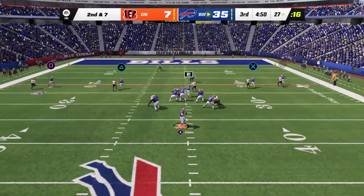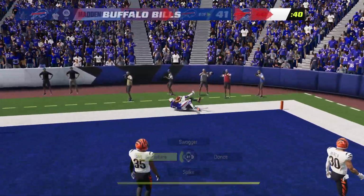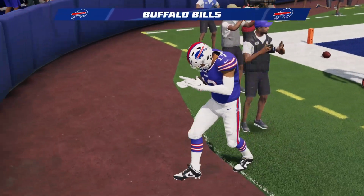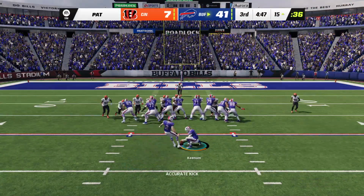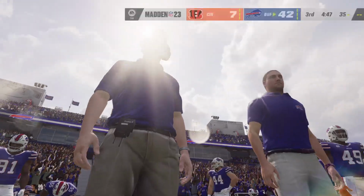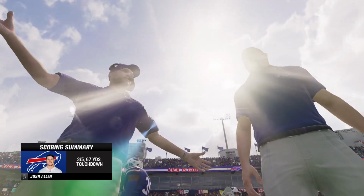To throw again on 2nd down. Allen. And that is caught. Touchdown, Buffalo. Gabriel Davis, 27 yards. And the Bills have taken a 5-touchdown lead. The extra point by Bass, up and good. And the lead grows even larger here in the third quarter.